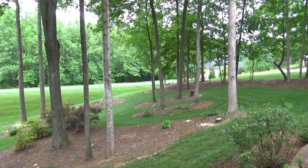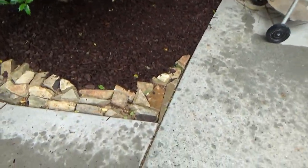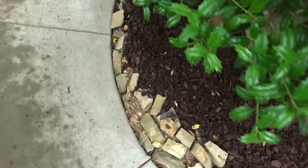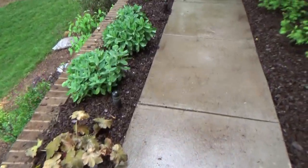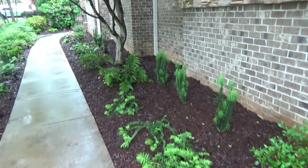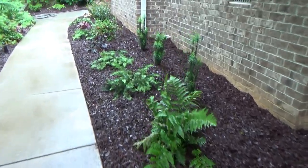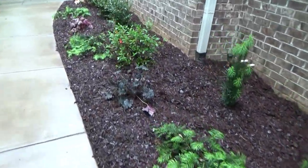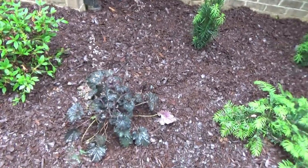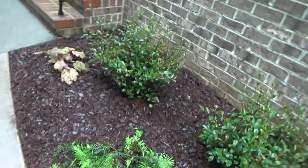All right, folks, nothing like some nice mulch. And you see these stones? I set them around here as a little accent, some coins. But this is the finished product. We're getting a nice little rain right now. Look, new growth on these yews. Look at this. Really, that dark mulch. Look at the coral bell. Oh, that's the color of those Encore azaleas.